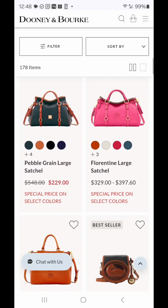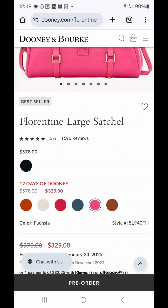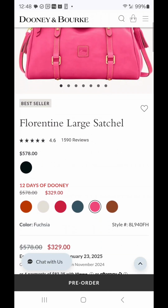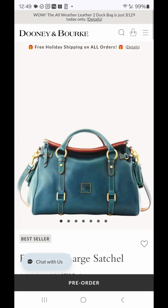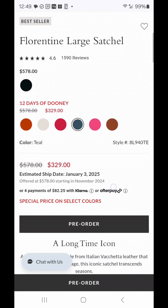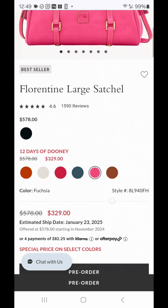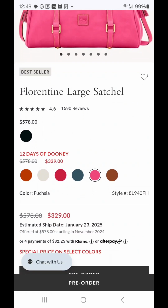The next that I would recommend is the Florentine large satchel. If you've missed out on the color fuchsia, it is a color that sells out all the time. So if you can get this one at this discounted price and it ships, it's going to be amazing because the fuchsia color always sells out. The other color that I would definitely recommend is teal. As you can see, it's available on pre-order in the teal as well as the fuchsia because those colors just don't stay around very long.